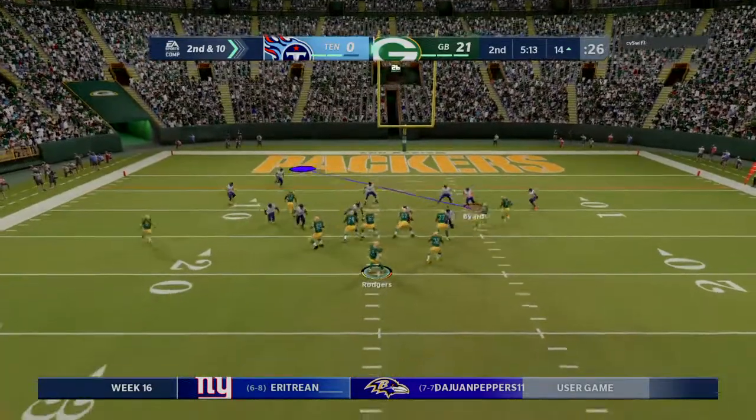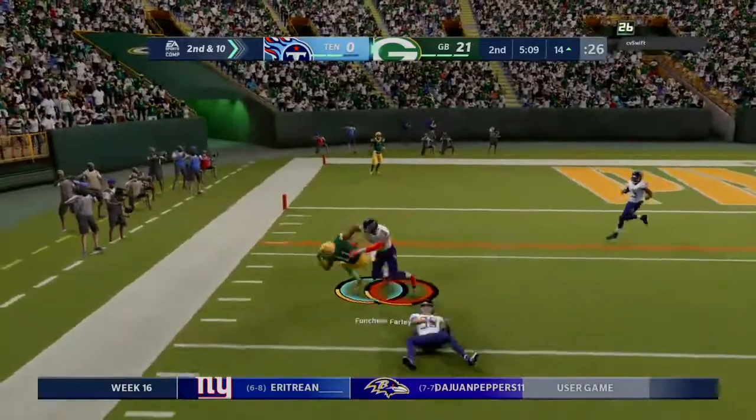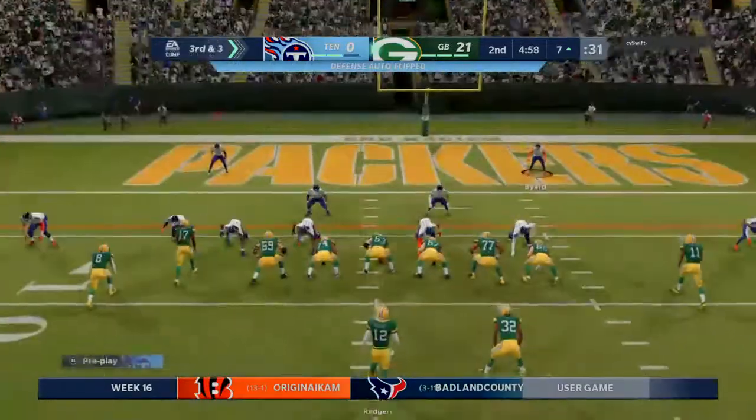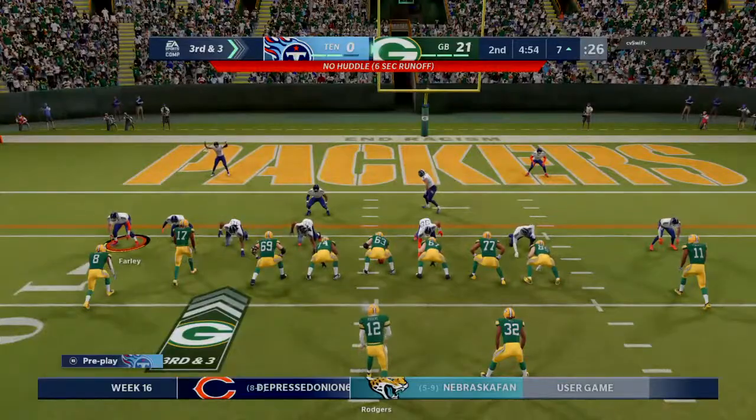Throwing again. Rodgers. Caught left side by Funchess. And he's taken down at the 7 after a gain of 7. They get 7 out of that, so they're left with a 3rd and 3.